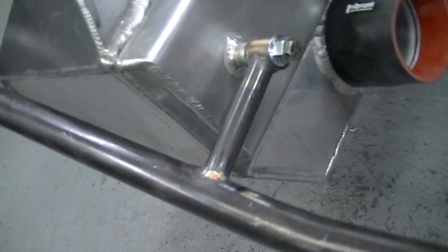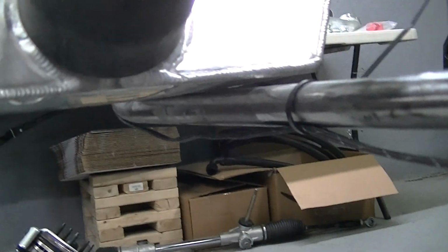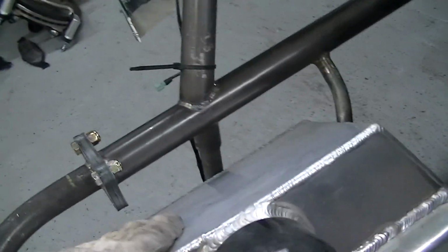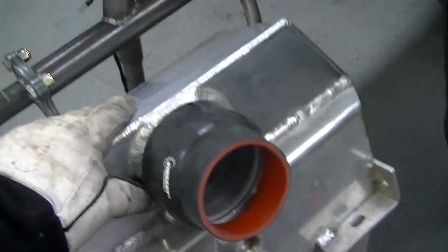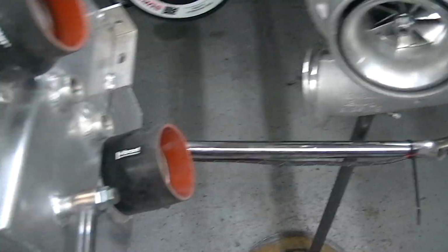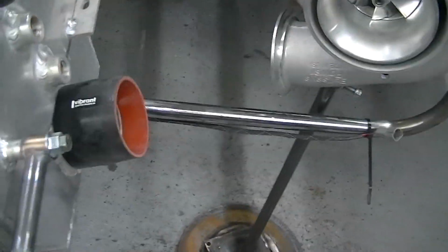So the intercooler's mounted. You can see that mount there. You can see that mount there. And what I did was I let it rest right on the bar, so all the weight's on the bar. Pretty sturdy. So now we have to connect tubes from there to there to there to there.